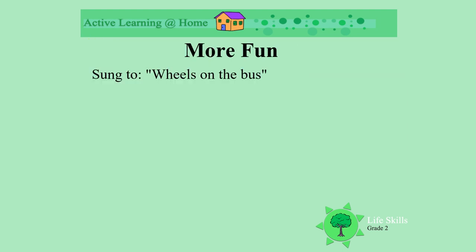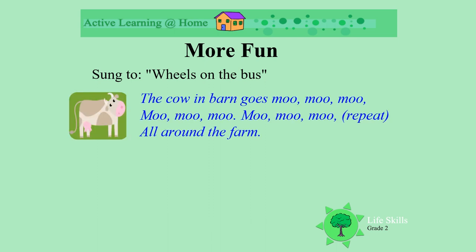We are now going to sing a song. Do you know the song, The Wheels on the Bus? Today we're going to sing it all about farm animals. Can you sing with me? Let's have a go.